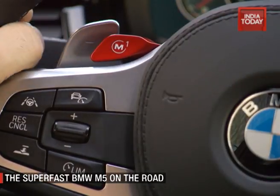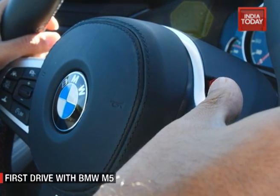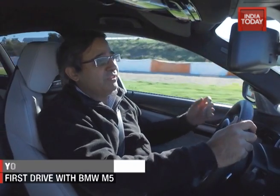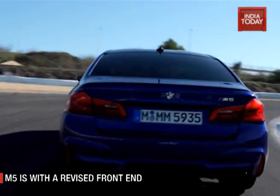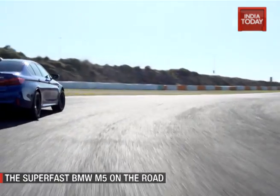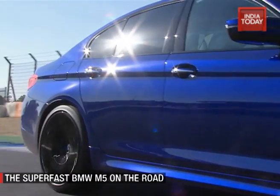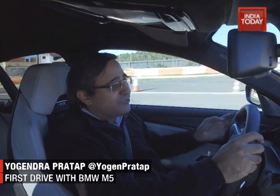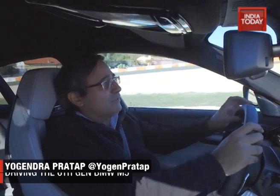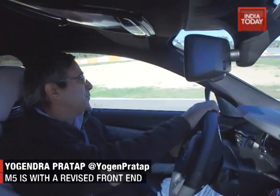There's M1 and M2 on the steering wheel. We can set it for a sportier drive. You can play around with the traction control settings and the gear shift, and make it into a proper rear-wheel drive sports car where the rear is stepping out but letting you keep control of the car. And we've set the M2 where it's more manual, more basic, more back-to-the-basics race car, and it's a lot of fun driving on the circuit.